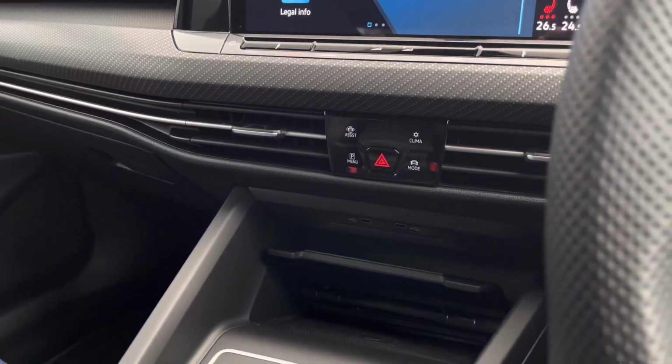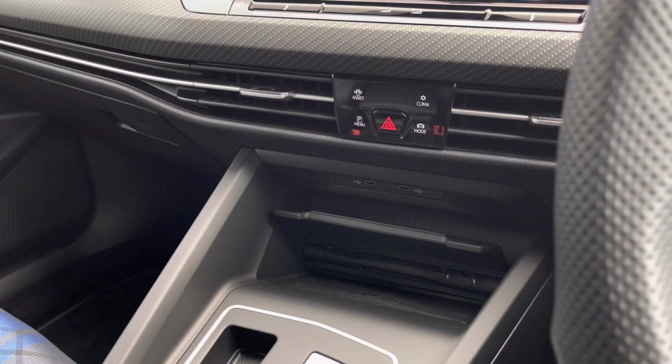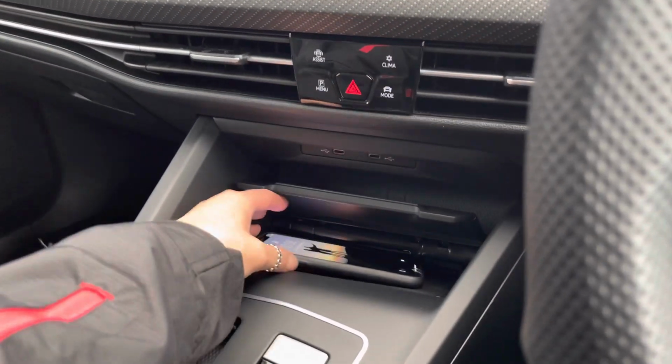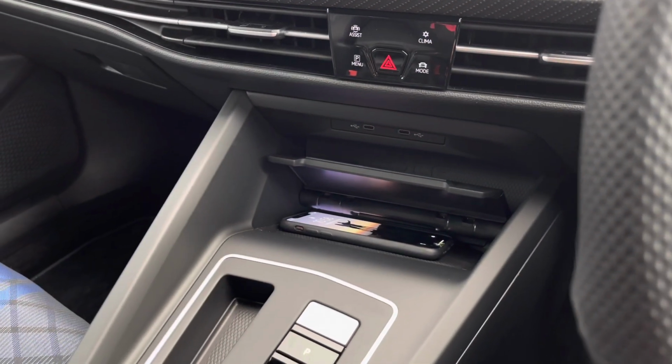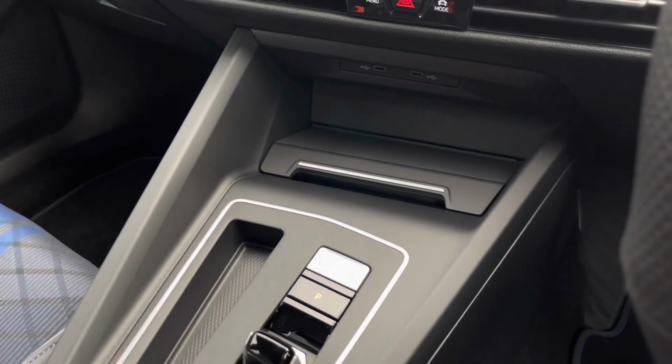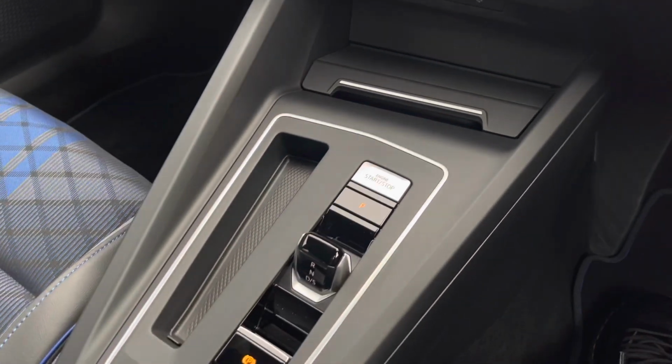And then just below, you'll find 2 USB ports to charge your media devices on the go. You do also have your wireless phone charging function. This is really convenient. It's nice and easy, so just placing your phone in, it'll take a couple of seconds and it will automatically start charging. This will prevent wires from being all over your centre console.